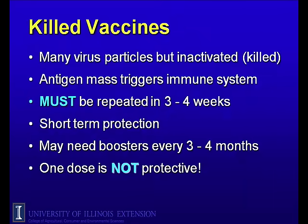Dave, let's go on to the next slide. And we need to talk about primarily the two different types of vaccines that are out there. There are vaccines that are called killed vaccines, and then there's other ones that are called modified live, which I'll talk about here in a second. The killed vaccines, typically there's many virus or many antigen particles, but they've been inactivated or killed by some process. And then what happens when you inject that into the animal, the antigen mass or the viral particles triggers the immune system. And so the companies put enough antigen in the dose to create an immune response, basically.